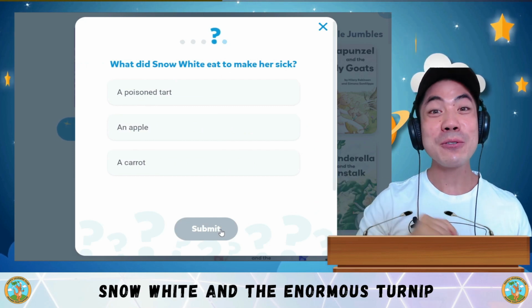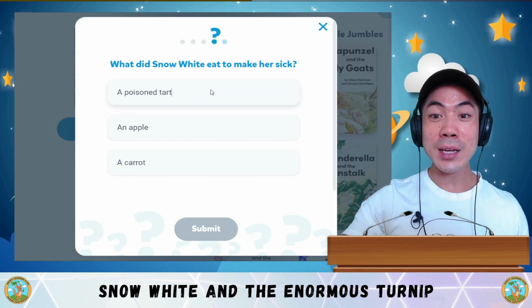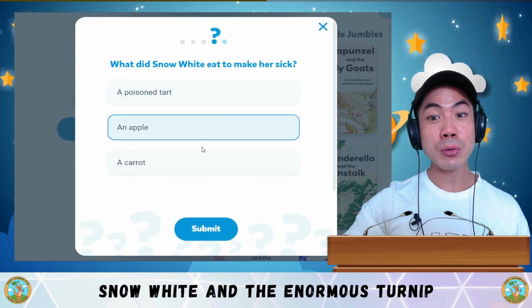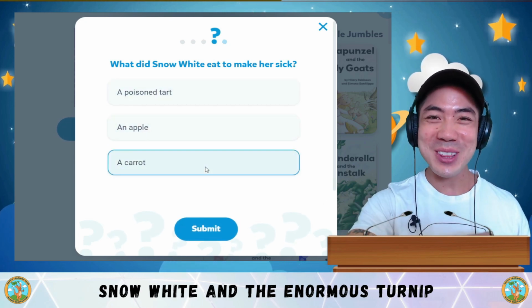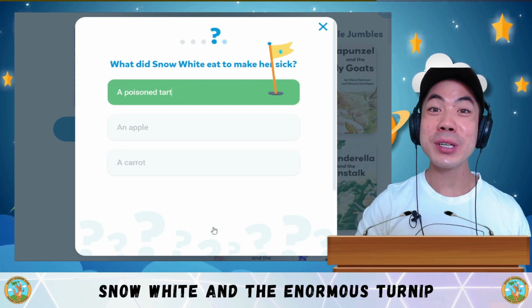Very good. Question 4. What did Snow White eat to make her sick? Was it A, a poison tart, B, an apple, or C, a carrot? What do you think? I'll give you a moment. The answer is A, a poison tart.